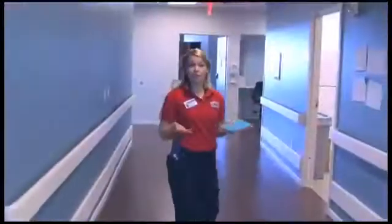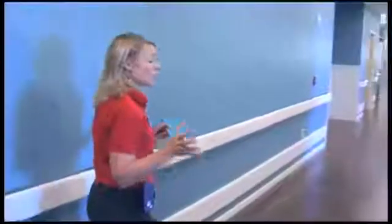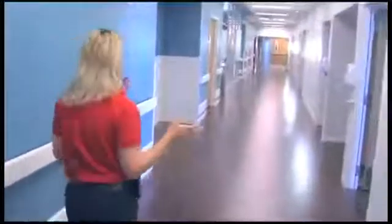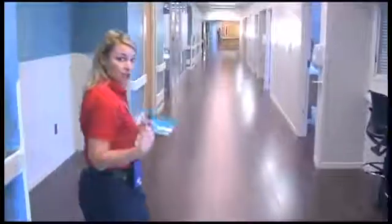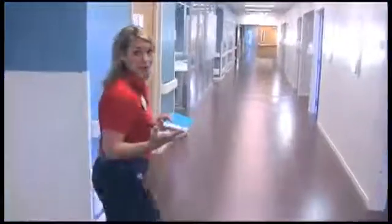Now, as we continue walking, one of the next big landmarks that you as employees will need to know about are the employee elevators. These are purposely tucked out of public view, and they'll be used to access most of the employee areas of the hospital. This is also where most of the patient transport will take place.